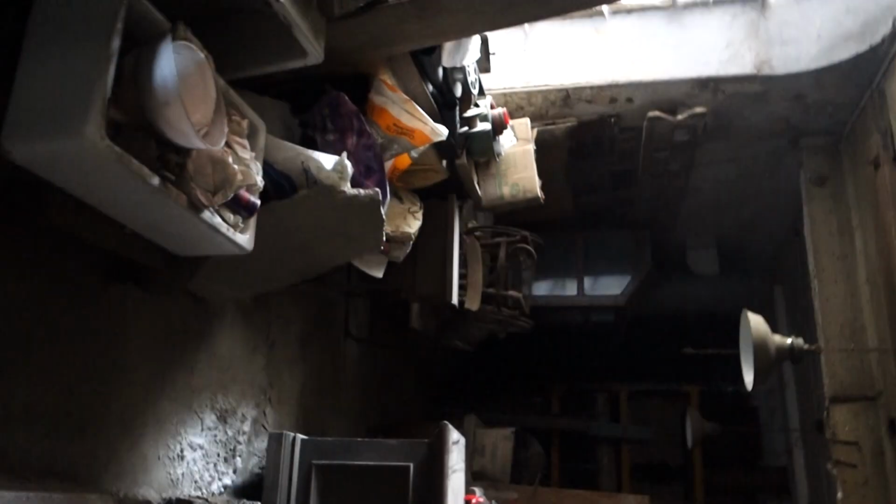Let's go back this way. Take you out of a different exit. I'll just turn the light off. Back through our collections of industrial and local artefacts. Some dark area here. Back into the bright light of the weaving shed.